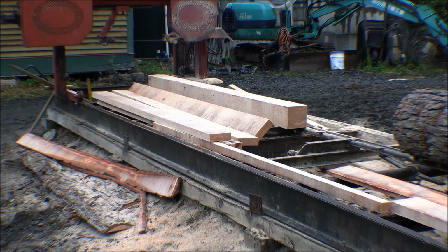But again, it has really hard knots in it, so the blade has a tendency to wander. And it's got a high silica content, so it's very abrasive on the blade. The blades need to be resharpened or changed pretty regularly.